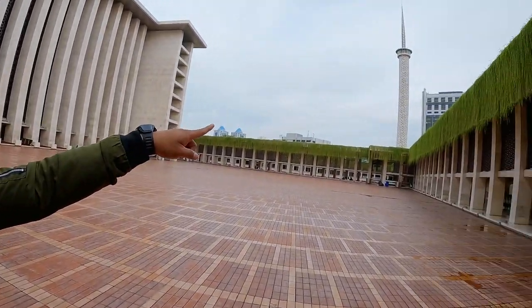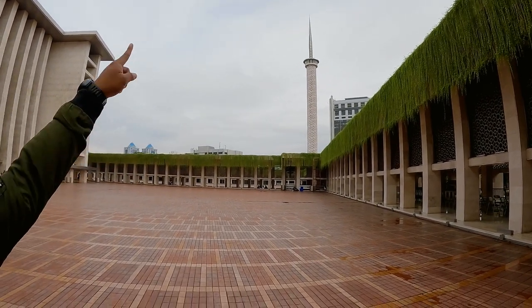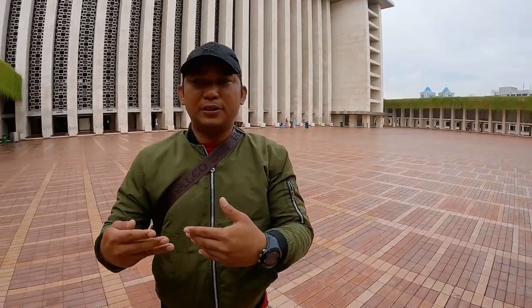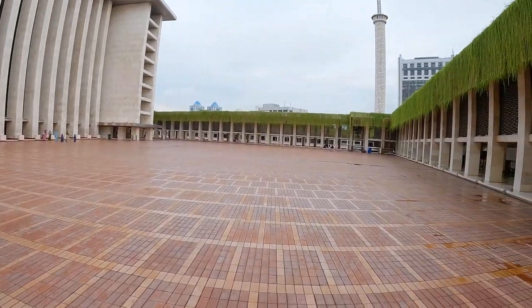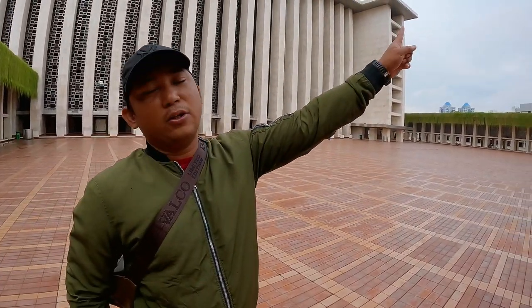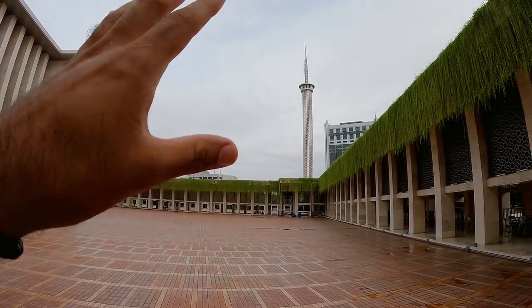And then there we have the minaret. It's 6,666 centimeters tall, representing the 6,666 verses in the Quran. That's where the adhan is made, and you can hear it from there. The speakers are there. That's amazing. Guys, that is really, really tall.